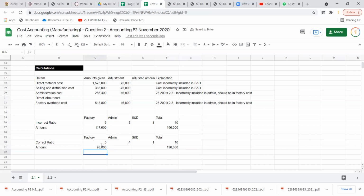So what must we do to the factory? The factory needs to be adjusted. We want 98,000. It's currently sitting at 117,600. So the adjustment needs to be this. The adjustment is 19,600 Rand.